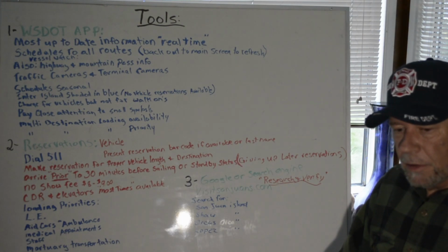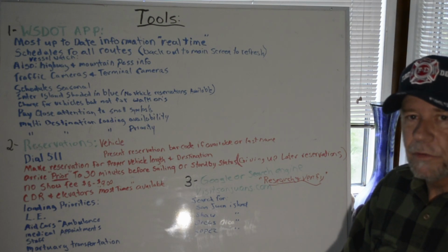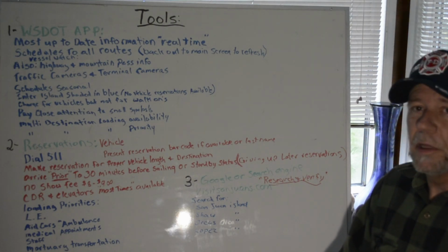Mortuary vehicles, coroner vehicles, etc., receive priority loading. So those are some of the loading priorities.